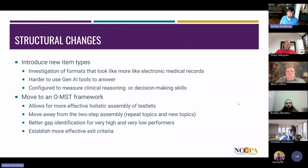We can have a second session. Yeah, Fridays are good for me. I'll come back anytime. So we got some neat things that I think are coming for sure.